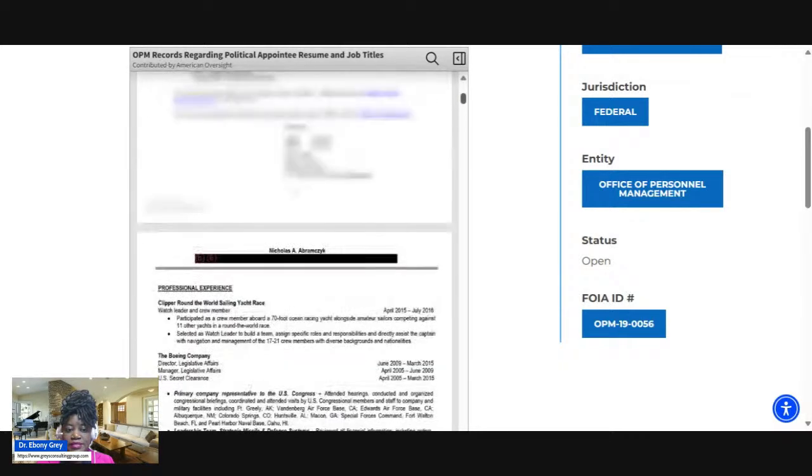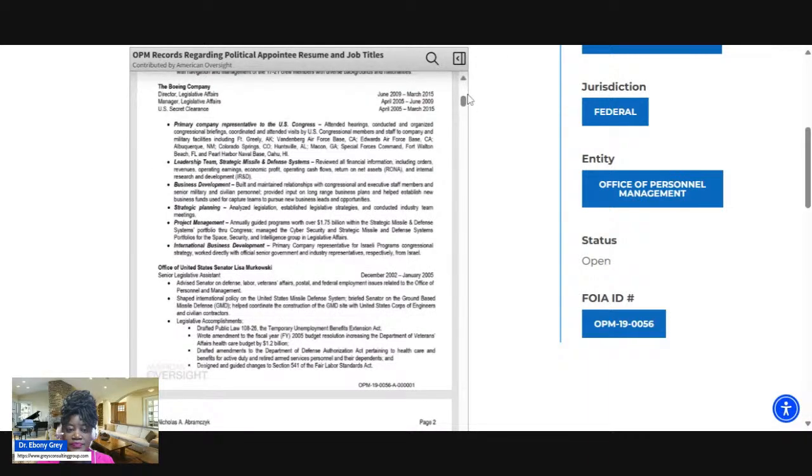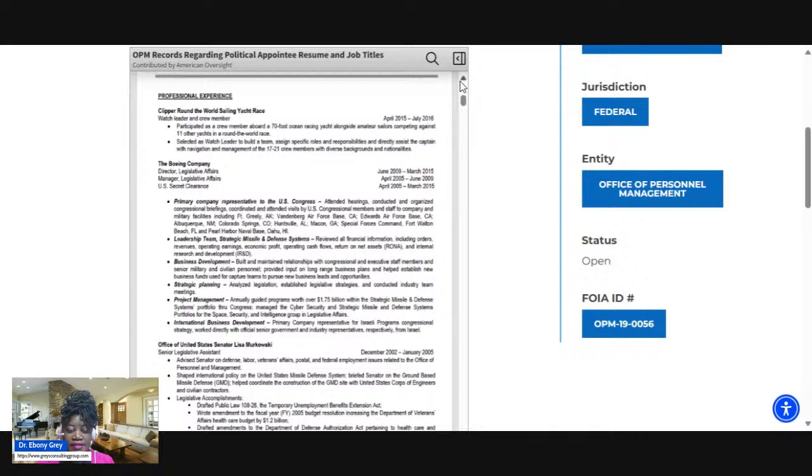I'm just going to the first resume that I see. This one is professional experience. Clipper Round the World Yacht Race. This person was a participant as a crew member aboard a 70-foot ocean racing yacht. Why did they put that? Most likely because they have a relationship with a political official that likes yachts. I know it seems simple, but it really is that simple.